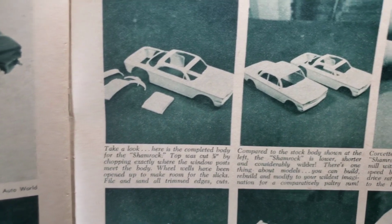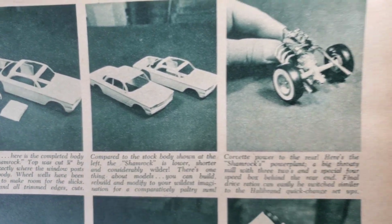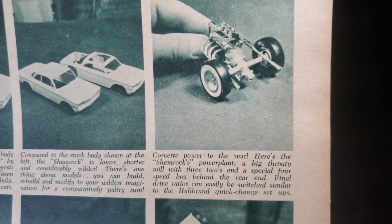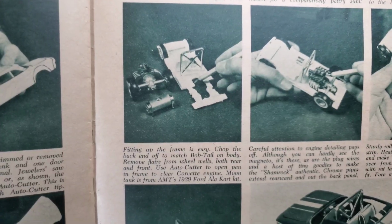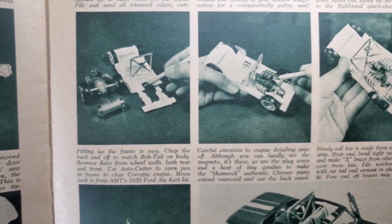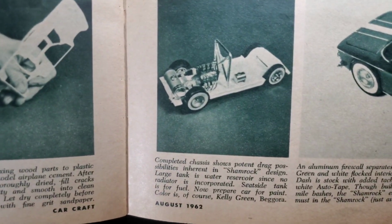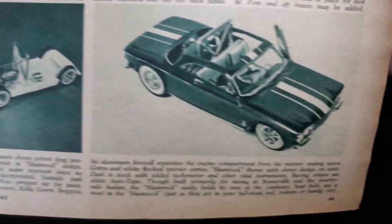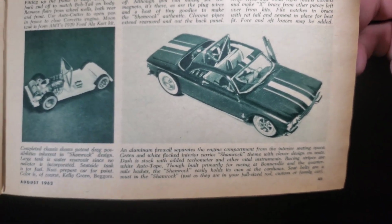Getting her all chopped up. A little before and after. There's our power plant. Makes for a pretty cool creation. Very unique. Very, very cool.